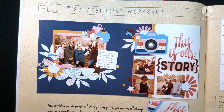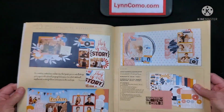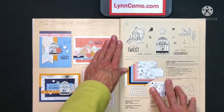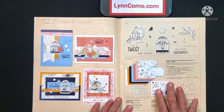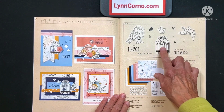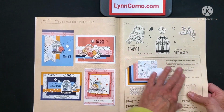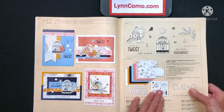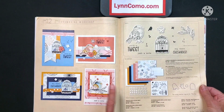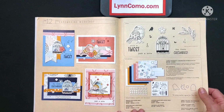This is the Close to My Heart artwork using the scrapbook kit. I've created my own pages, so you should check out that post when it's made or the artwork that I share. There's also a card making workshop. So for those of you who are into birds and tweet and the birds cage, this is a great stamp set, thin cut set, and card making workshop, all inclusive of all the products you see here to make 4 of each of these designs. It does come with an instructional color guide for you to duplicate the artwork.